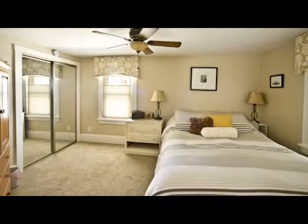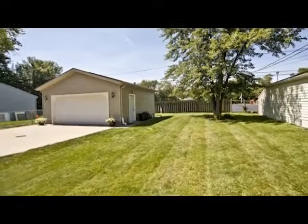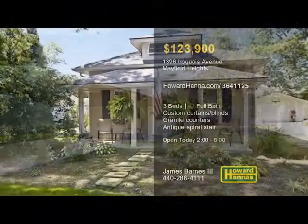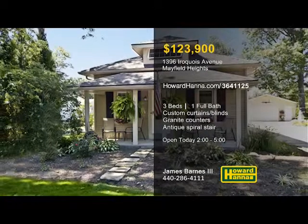An antique spiral stair from Cleveland Stadium permits access to a lofted bedroom. The home is tucked away on a side street, and a sprinkler system keeps its lawn lush and green. Don't miss your chance for a personal tour this afternoon with the help of James Barnes III.